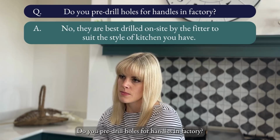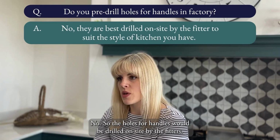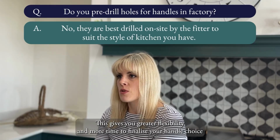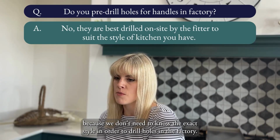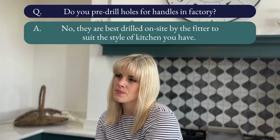Do you pre-drill holes for handles in factory? No, so the holes for handles would be drilled on site by the fitters. This gives you greater flexibility and more time to finalise your handle choice, because we don't need to know the exact style in order to drill holes in the factory.